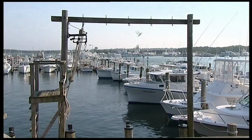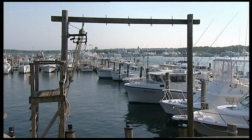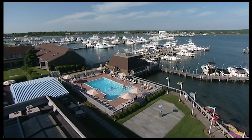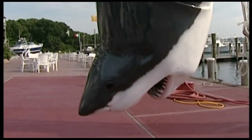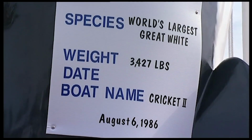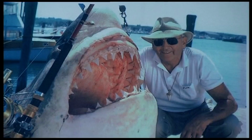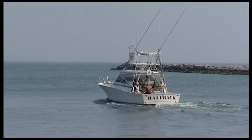So forget about that fictitious town called Amity and Chief Brodie, because here off Montauk, in the deep waters of the Atlantic, is where those famous great white sharks really came from. Not that we're expecting to catch such leviathans during this 3-day event. Nowadays, most anglers are content to encounter significantly smaller sharks on light tackle and to release them after capture.